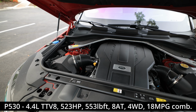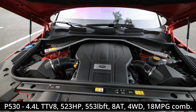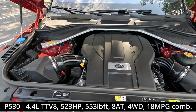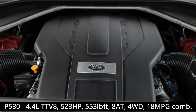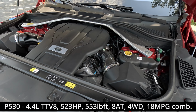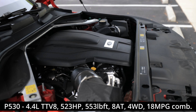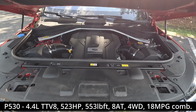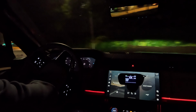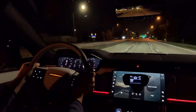BMW-sourced 4.4 liter twin turbo V8, 523 horsepower and heaps of torque, mated to an 8-speed automatic transmission. For 2023, they also had 6 cylinders with mild hybrids and plug-in hybrids, and for 2024, they're adding more performance to this setup. You'll be able to see SVs and SVRs coming down the line, but today we're just rolling with a modest 523 horsepower. For 0 to 60, this is going to be in standard drive mode as well as auto terrain select. So let's see what this twin turbo V8 can do.